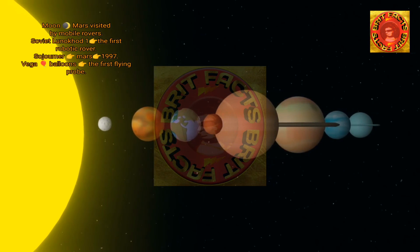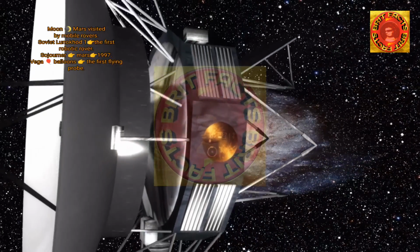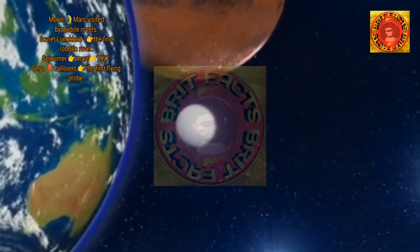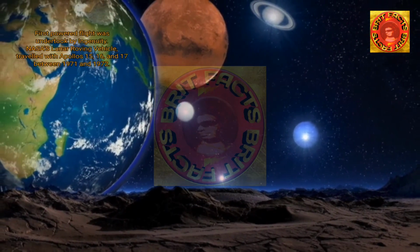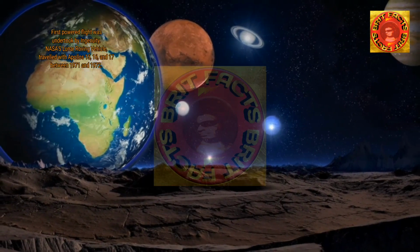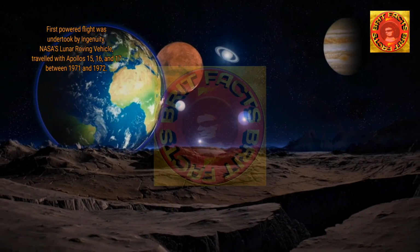Fact number 3. To date, only two worlds in the solar system, the Moon and Mars, have been visited by mobile rovers. The first robotic rover to visit another celestial body was the Soviet Lunokhod 1, which landed on the Moon in 1970. The first to visit another planet was Sojourner, which traveled 500 meters across the surface of Mars in 1997. The first flying probes in the solar system were the Vega balloons, while the first powered flight was undertaken by Ingenuity. The only crewed rover to visit another world was NASA's Lunar Roving Vehicle, which traveled with Apollo 15, 16 and 17 between 1971 and 1972.